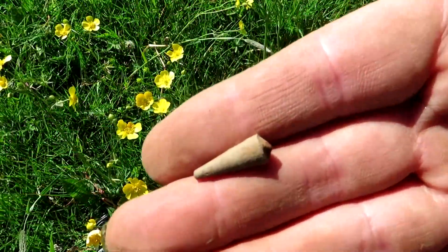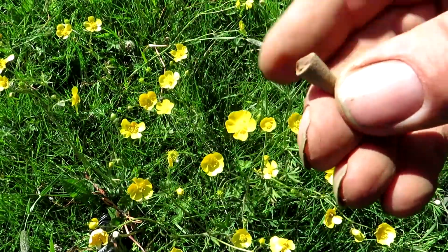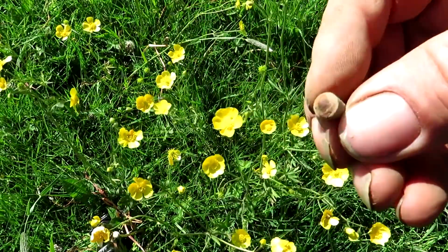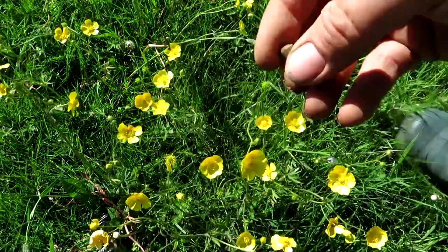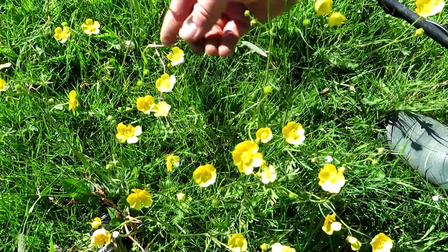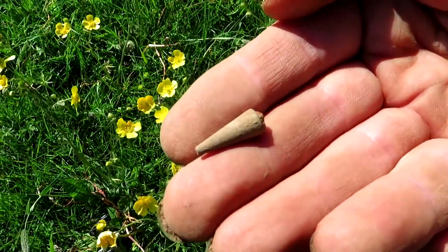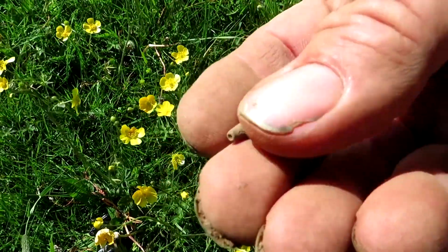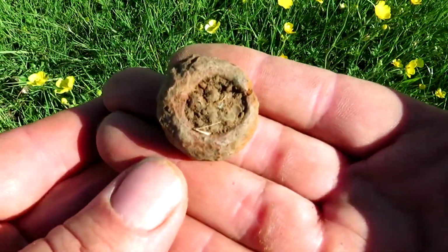God, I just found this little doodad. Don't know what it is. It's got a little rusty pin on the back. Is it the end of a dart? I think it might be the end of a dart, you know, for playing darts. On to the next.